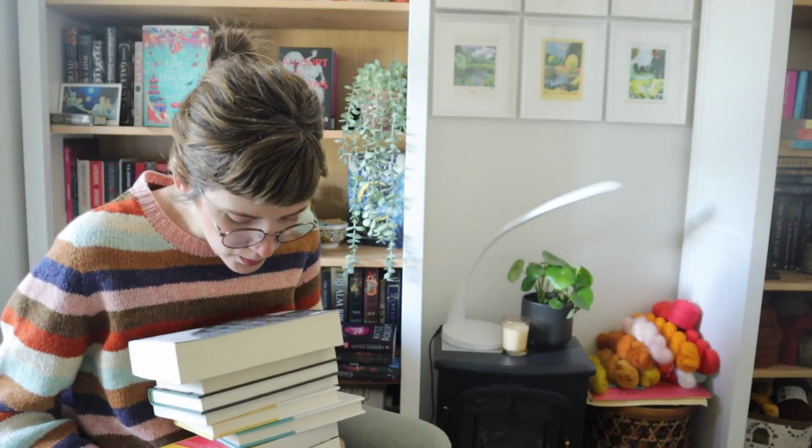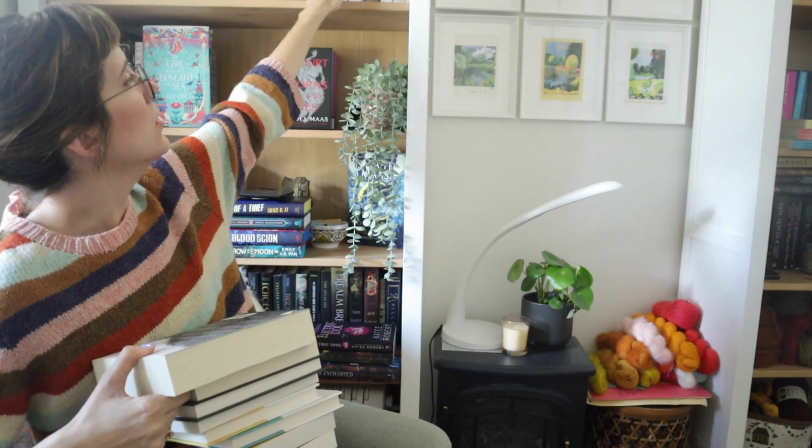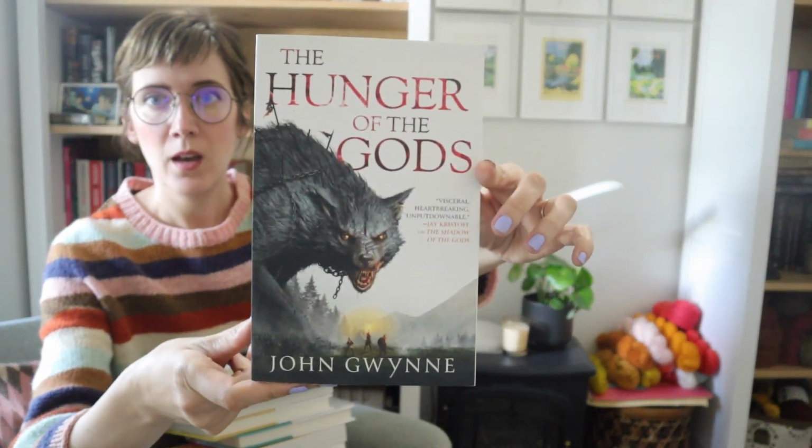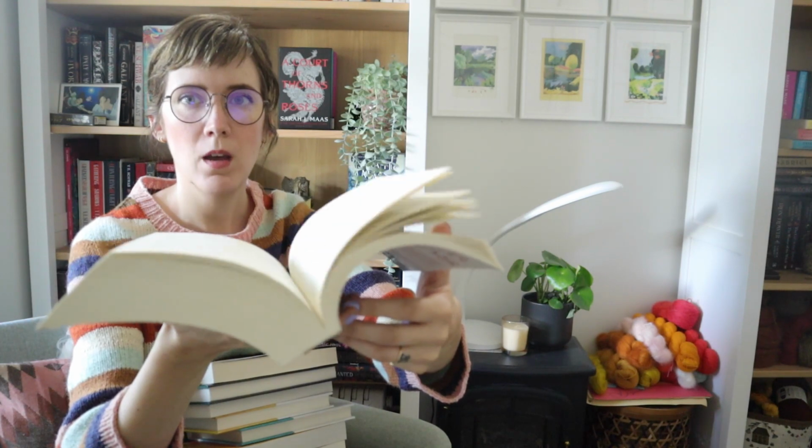So some of my books were pre-orders, and I previously mentioned that I got The Shadow of the Gods by John Gwynne. He has since had the second book come out, which is The Hunger of the Gods, and so I picked up this. Don't ask me what this series is really about. I just hear that it's badass, and everybody who has read it has said nothing but amazing things. I also really appreciate a nice floppy book. It's just so satisfying. I don't like breaking my spines. Nick does. I don't.